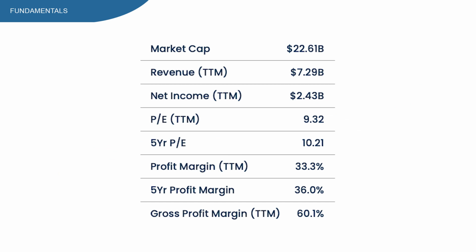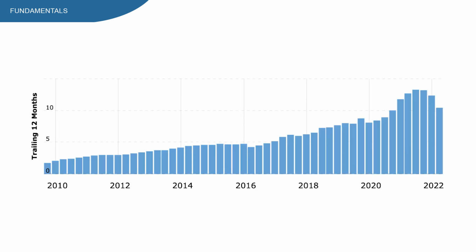Net income is at 2.4 billion, which gives us a profit margin of 33%, which is of course very good. But again, keep in mind that it's lower than the 5-year average, which isn't a good thing. So definitely keep an eye on this number as well. In this graph we see that EPS is growing very nicely and consistently over the years, but in the most recent quarters it went down, so this is also something to keep your eye on.